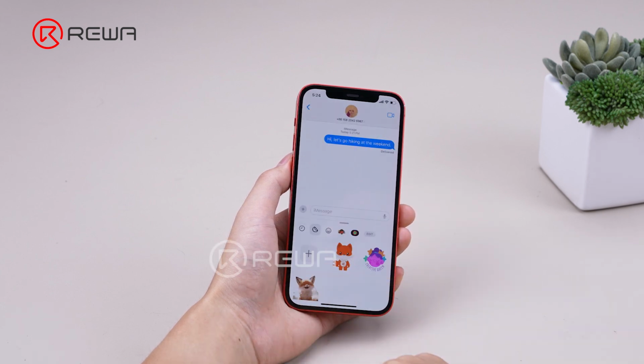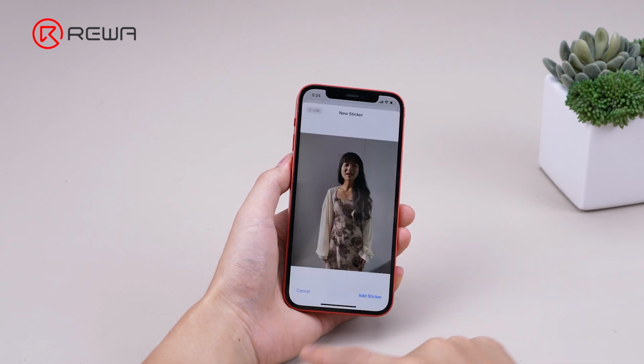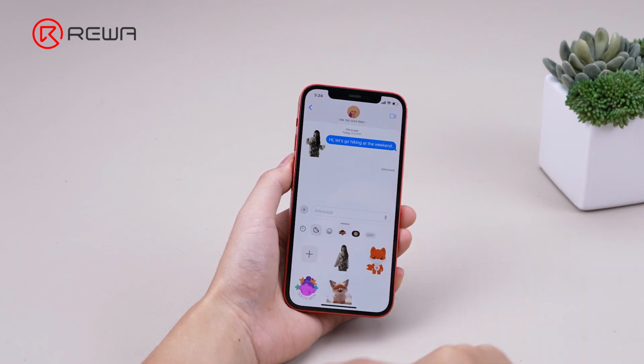Next up, it's all new life stickers experience. We are able to create life stickers by lifting subjects from photos and share them to friends.